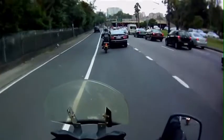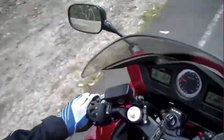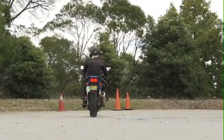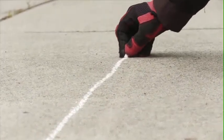Set up your front brake. Every time you approach a junction or any busy traffic situation, you should set up your front brake and have your left hand ready to pull the clutch in for an emergency stop. Don't know what we mean? Well, keep watching.